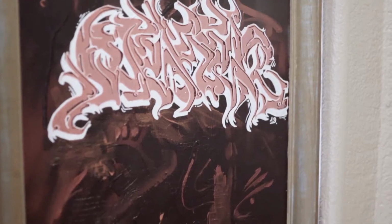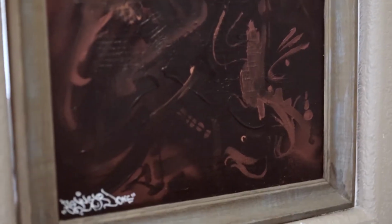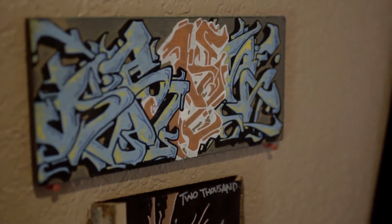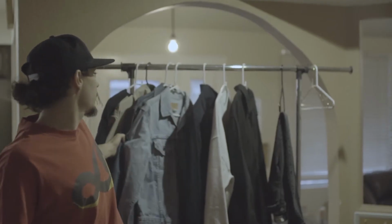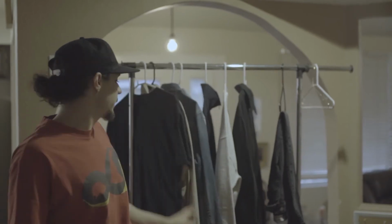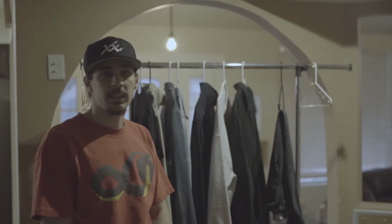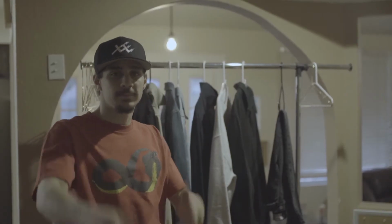Today, we're going to be working with an artist that goes by the name of Aeker. He's based out of Phoenix. His medium is graffiti, and he specializes in lettering. We picked up some stuff from the local thrift shops to customize. Got some different fabrics that we're going to have him do his thing on. I'm super excited to see how this first episode comes out. Let's make it happen.